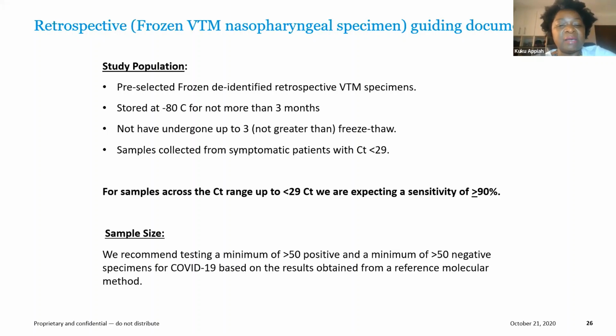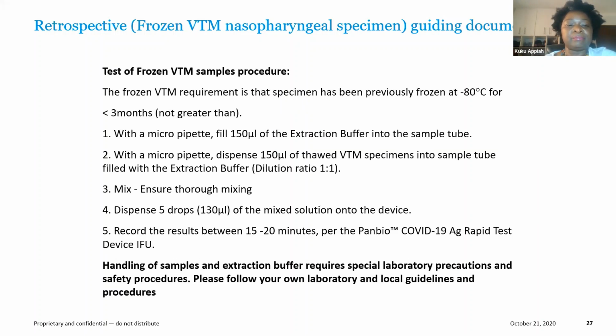So for this protocol, we are recommending a sample size of a minimum of 50 positive samples and a minimum of 50 negative samples of people with COVID-19, based on results obtained from a reference molecular method. And the VTM should have been frozen at minus 80 degrees for not more than 3 months.